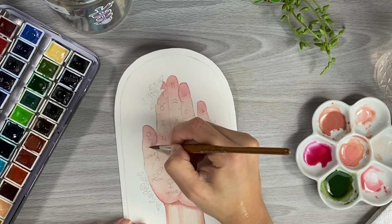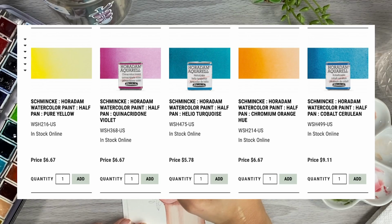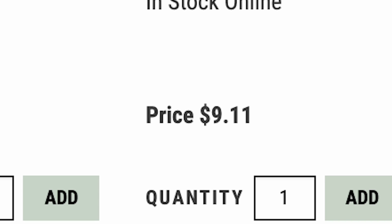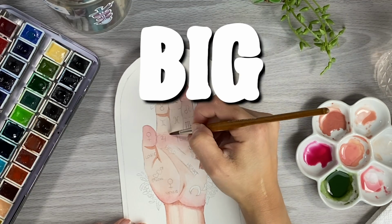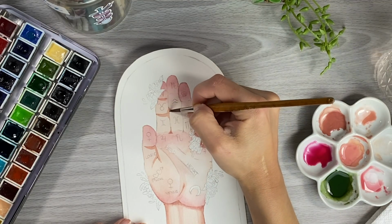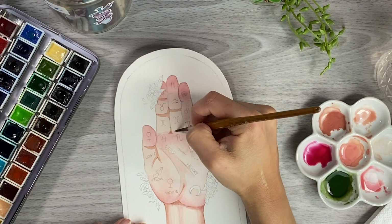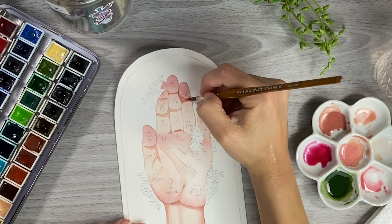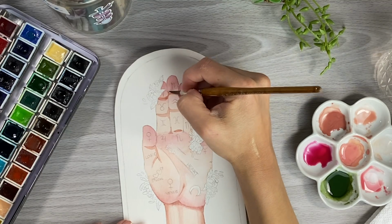Now, I realize these paints are wildly expensive. A single tiny half pan ranges from $5 to $10 American dollars, not including shipping and taxes. Big money. I'm not being sarcastic, by the way. That is a ton of money for the amount of product you're getting, and creating a custom palette could make your wallet take a hit. Big money! Like, it's not cheap. If you want to purchase some of these watercolors but don't want to break the bank, I have a few suggestions for you.